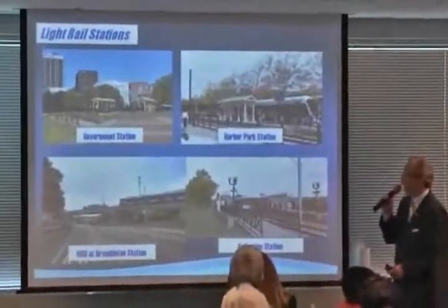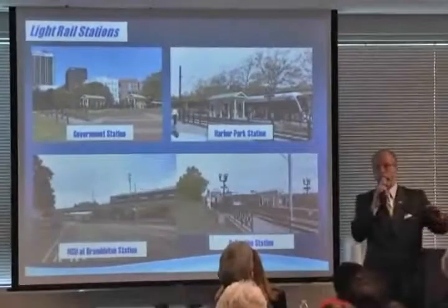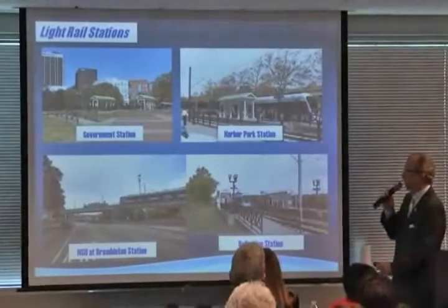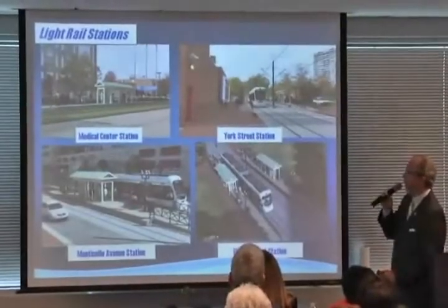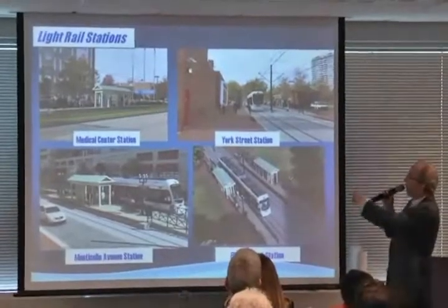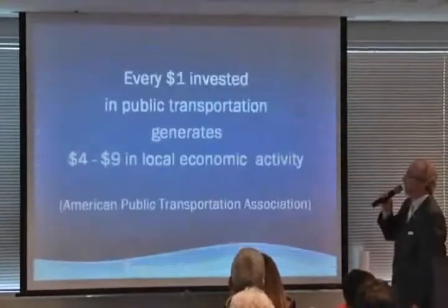But for example, the other night when I was at Harbor Park, it would have been awful nice to be able to move those numbers of people in a different way other than the vehicles currently. So those are some other examples of the light rail stops. This is at the YMCA at York Street, the Medical Center Station.